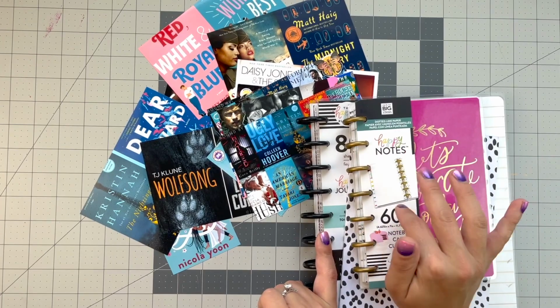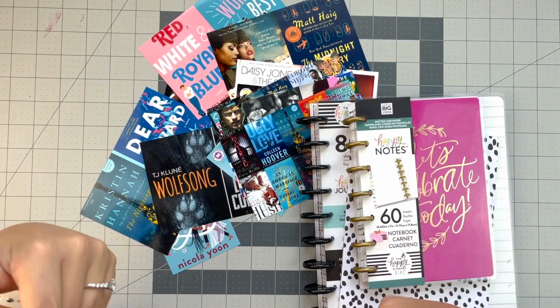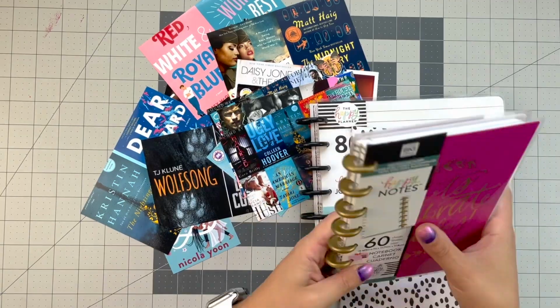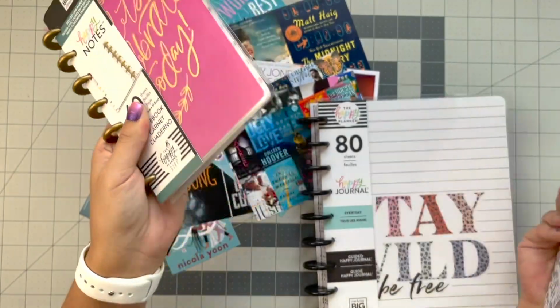But what I wanted to do was have a notebook designated for my thoughts and some of the fun quotes that I like in these books that I've read. I want to have one notebook designated to it, so you are going to help me figure out which one to use, because I have 3 options.